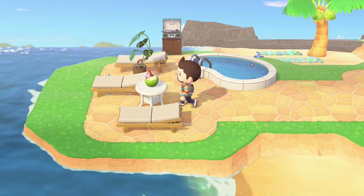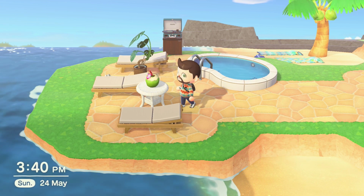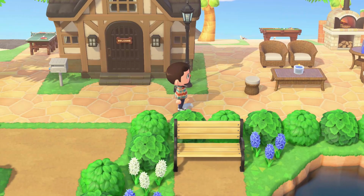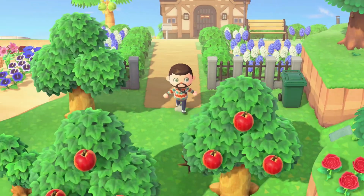I thought it worked quite well, but the white rattan end table looks really good as like a beachside table. So I'm not sure if I'm going to get another brown one, because obviously it fits the whole theme of this area, the brown rattan series, but I might do that, I'm not entirely sure. Anyway, let's go take a look around town and see what is new.